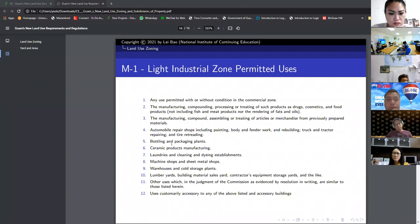Okay, so the most tricky one for M1 will be term number one. Let's read that again. Any use permitted with or without condition in the commercial zone. Let me ask you a question. Can I build a single family home on M1? Yes. Why yes? Because term one is telling us, what does term one mean?